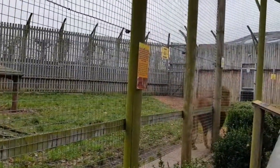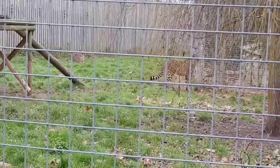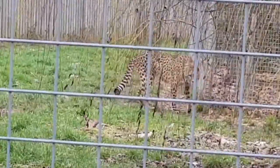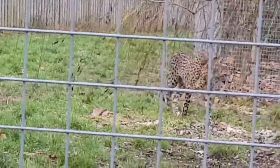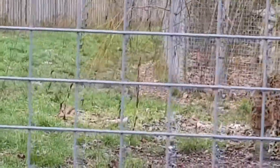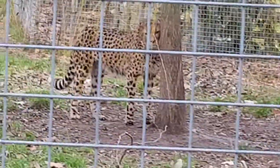So there's two of them. Cheetah. Yeah. They get bullied by all the other cats. Why? If lions find cheetah cubs, they just kill them. Get over there. We walked. Where are you going?